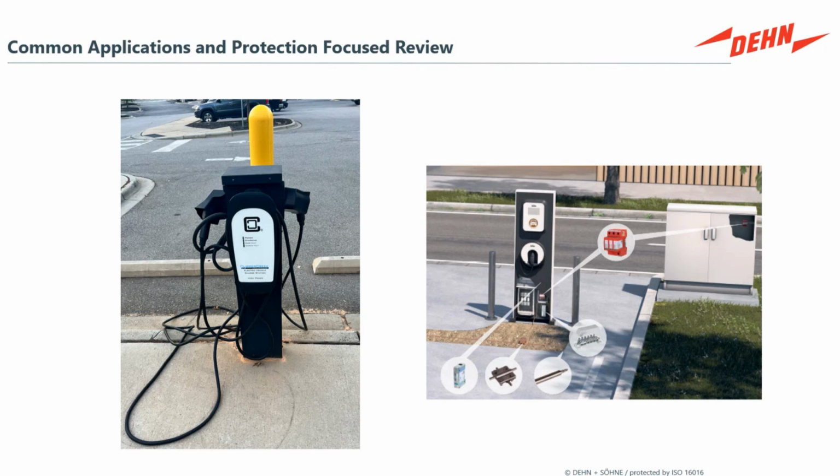So when you see a picture, in your mind's eye, you want to overlay the pillars of protection. Has this actually been protected? These are the topics we'll be looking into in some pretty good detail.